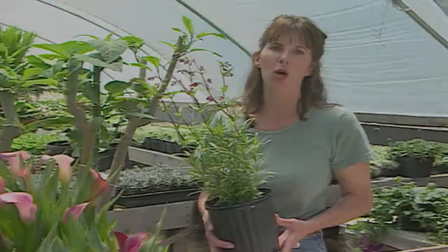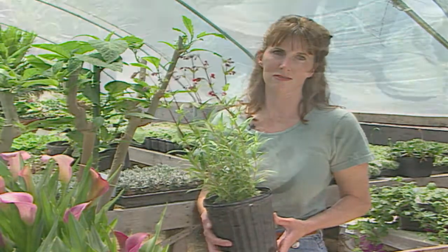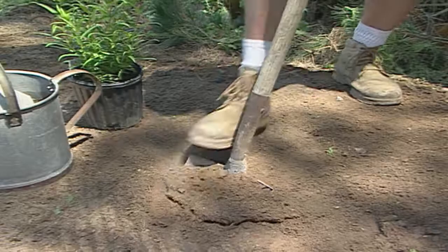Planting potted perennials is really quite simple, but there are steps to make the process easier and help get your plants off to a good start. Daria and Bruce will show you how they do it at Cottage Garden Growers. We're going to plant this 1-gallon penstemon, but the procedure is the same for any size container. Dig a hole to the same depth as the pot in which your plant is growing.